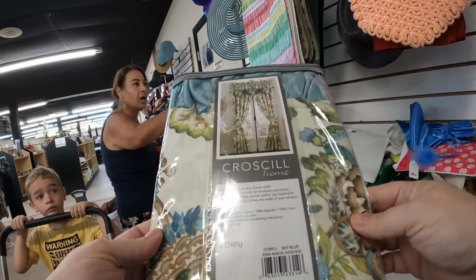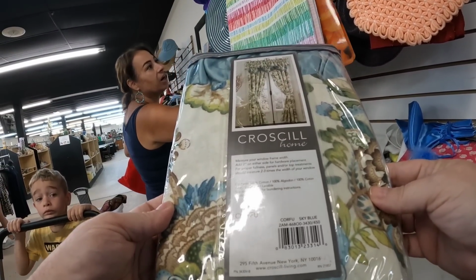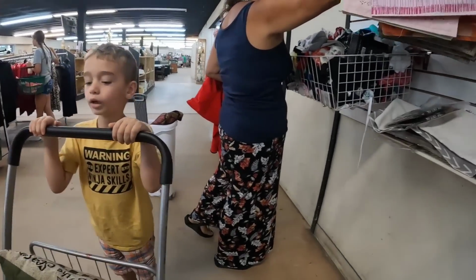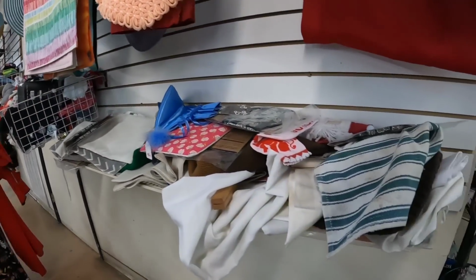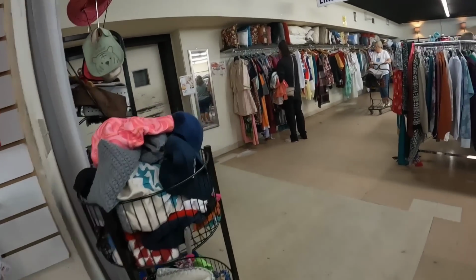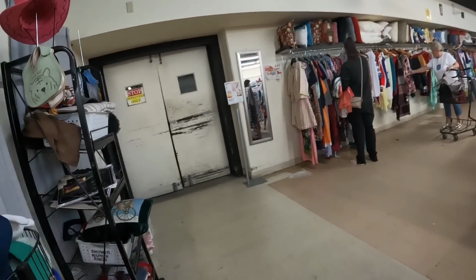Look at this. Crosskill is a great, great brand. And this is a Swag Valance, new in the package. And that was a really, really good find.